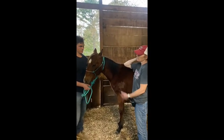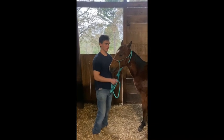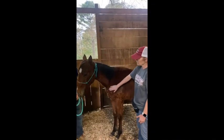What was the sign that we saw? One of the big things that was a problem with her, that we ended up calling the vet, was that she was laying down. She was biting at her side, uncomfortable. She was just very uncomfortable. Yeah, we caught her fairly early, which was good.